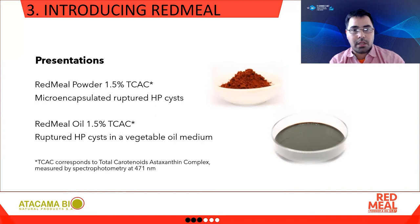We have two versatile presentations that allow you to incorporate RedMeal in your feed while offering a stable shelf life of 48 months. We have RedMeal powder at a concentration of 1.5% total carotenoids, which is a microencapsulated ruptured Haematococcus pluvialis cysts. And we also have RedMeal oil, also at 1.5% total carotenoids concentration, which are ruptured Haematococcus pluvialis cysts in a vegetable oil medium.